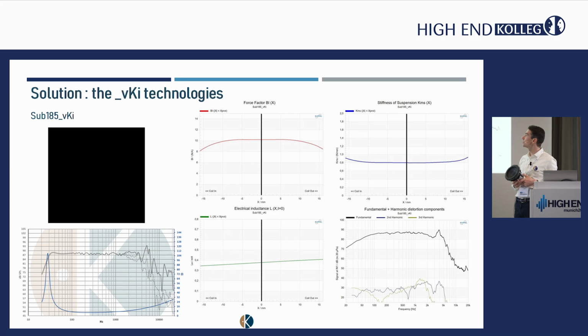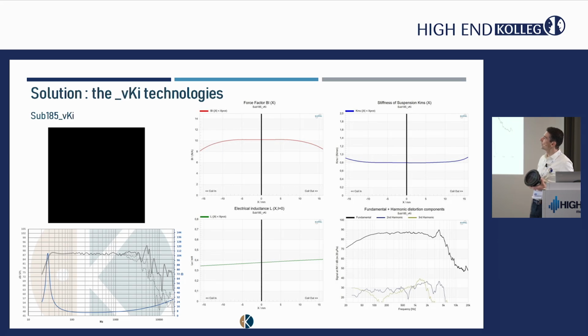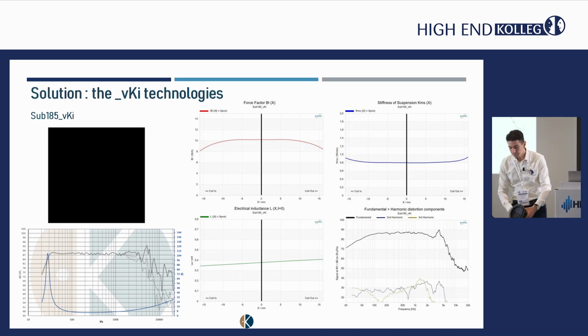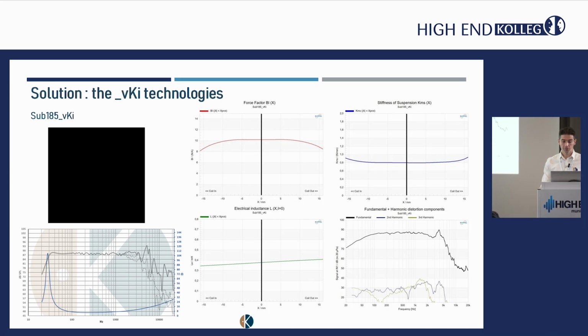So for that speaker diameter, it's pretty unique. You see also the linearity of the spiders. You see the THD, which is lower at low frequency because it's dedicated to very low frequency extension. And we have an inductance value of 0.4, 0.35 millihenry, which is not so high, and it's quite stable over the full excursion of the drivers.